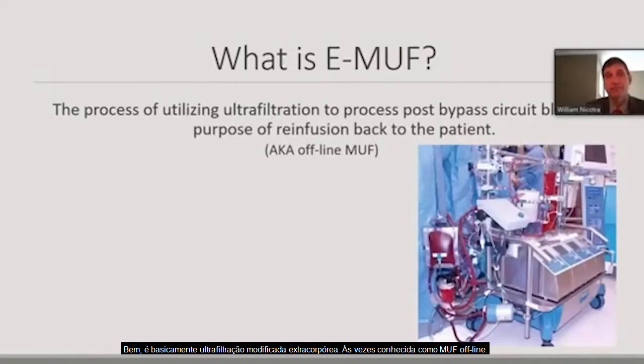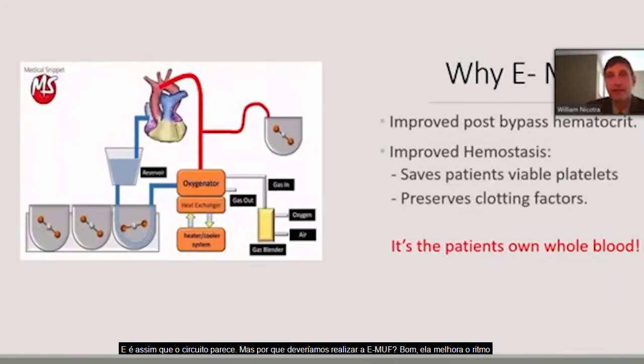What is EMUF? Well, it's basically extracorporeal modified ultrafiltration. Sometimes it's known as offline MUF, and it's been around for a very long time, and most of us have seen it occasionally or have tried single pass modified ultrafiltration and giving whole blood back. But this is the process of multi-pass ultrafiltration of your cardiopulmonary bypass circuit. And there's what the circuit looks like.